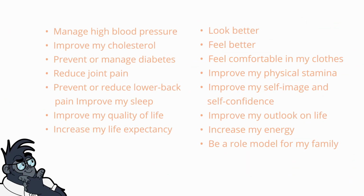Consider the benefits of losing weight and staying fit that we've listed here on screen. Pick your top 3 reasons, write them down on a list, and post that list where you'll see it often. Sometimes temptation to indulge in certain foods or skipping a workout will be greater than your desire to lose weight. During these difficult moments, reflect on the top reasons why you are making healthy lifestyle changes. It won't always be easy, but keep in mind the important fact that you will never regret making good decisions.